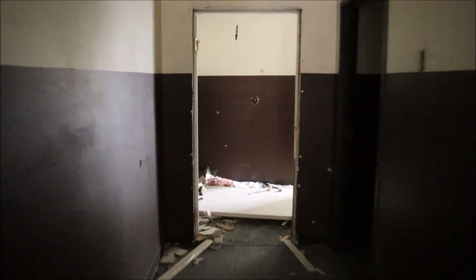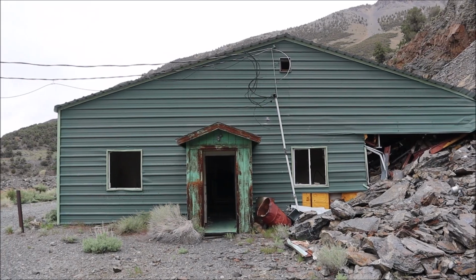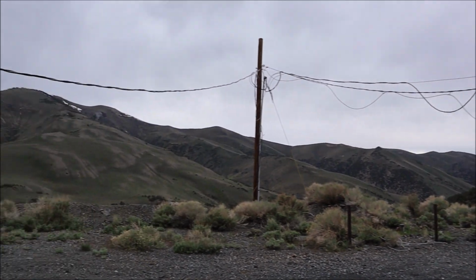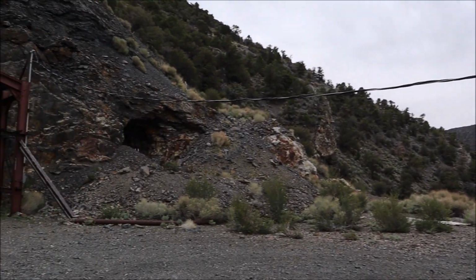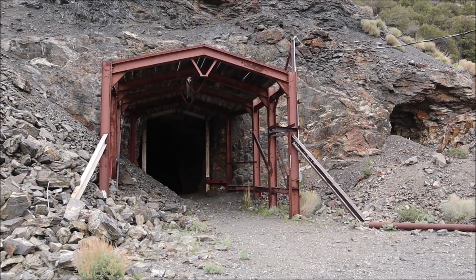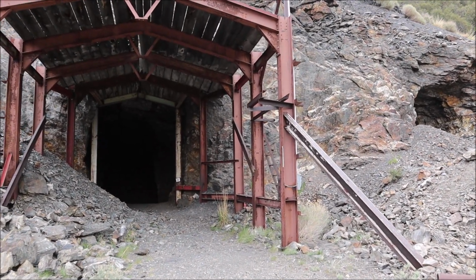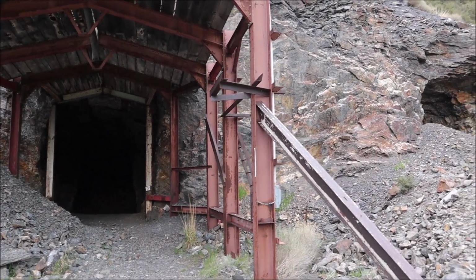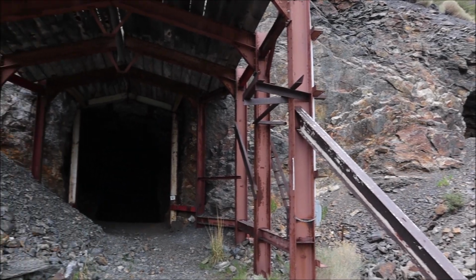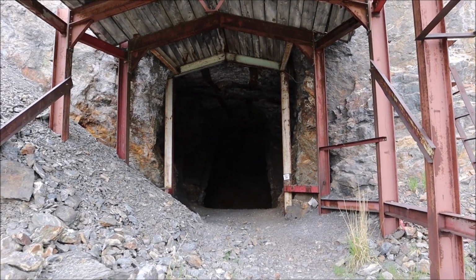Walking back through this building. Looking back at the office building, and if you notice, this power line goes right up to the mine, which means they did have electricity in this mine, which is to be expected with it being relatively modern. So that's how they would have lighted up the mine. So we have two tunnels, one there and then this big main tunnel with an absolutely massive portal.